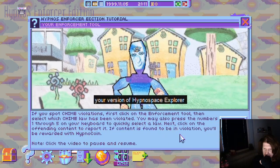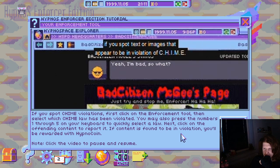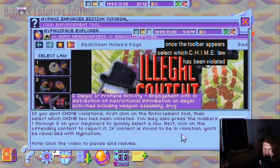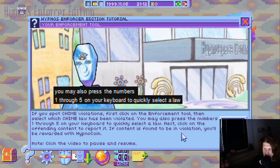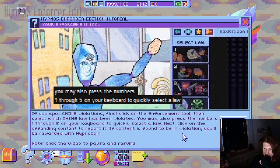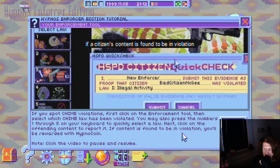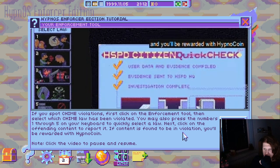Your version of HypnoSpace Explorer has also been modified to include an enforcement tool. If you spot text or images that appear to be in violation of Chime, first click on the enforcement tool. Once the toolbar appears, select which Chime law has been violated. You may also press the numbers 1 through 5 on your keyboard to quickly select a law. After that, click on the offending content to report it. If a citizen's content is found to be in violation, they will accrue violation points, and you'll be rewarded with HypnoCoin.